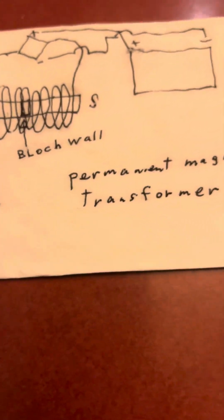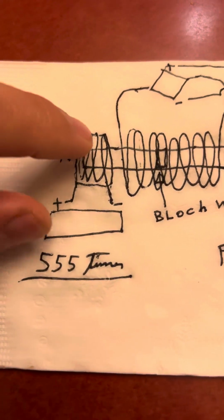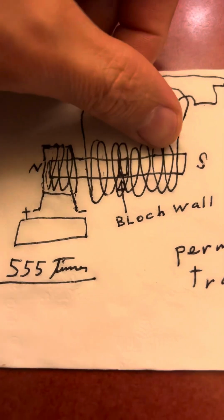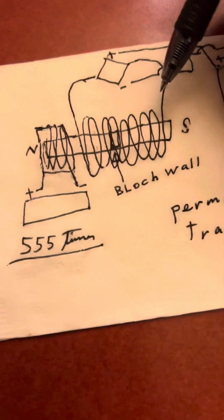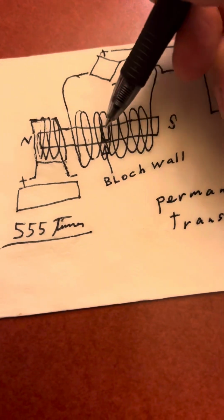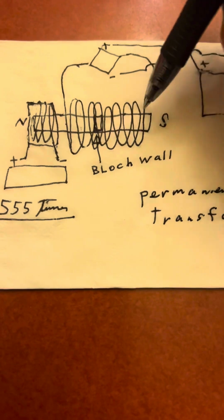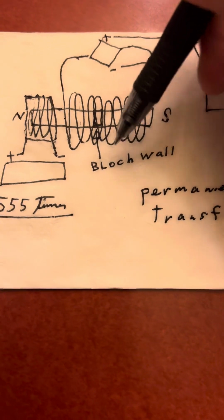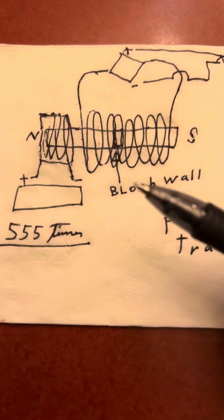So I was showing Robert this idea here about an experiment I want to do. Let's say the center rod, I don't know if you could see it in there. This center rod right here, that is a magnet. And this is the Bloch wall, right? So I want to move that Bloch wall. Now study Mr. Bloch. Bloch was a Nobel Prize winner, if I recall correctly. He's a very knowledgeable man.